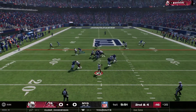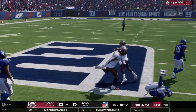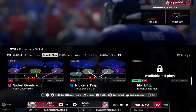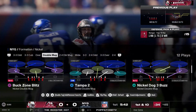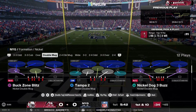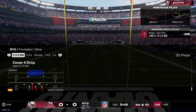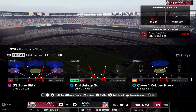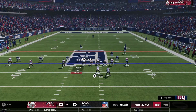From the 35 on 2nd down. The catch is made by the rookie from Notre Dame. And he's brought down after a nice gain and a 1st down. I'm sure the coach and play caller doesn't mind making the job a little bit easier. Play calling's a lot simpler and easier when you can count on the offense to move the chains on those early downs. Ball on the 45, 1st and 10.